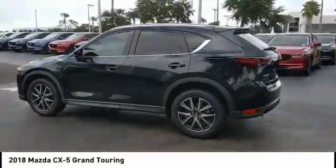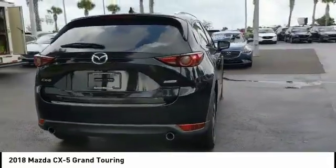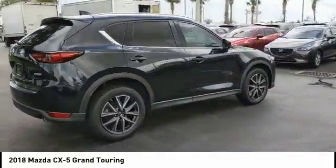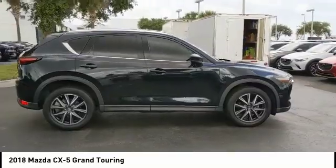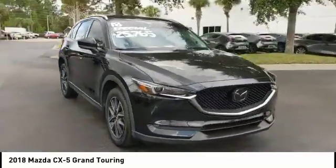Come test drive the 2018 CX-5. With its fuel-efficient engine, engaging driving experience, and daring styling, the Mazda CX-5 is a good choice for those seeking a sporty yet thrifty crossover SUV.